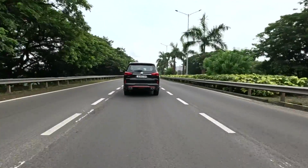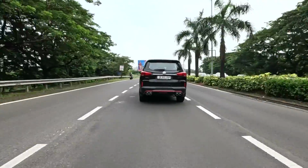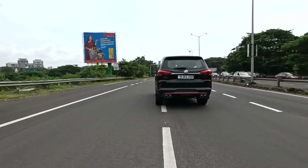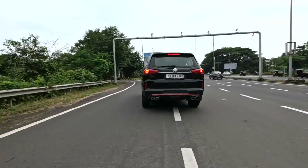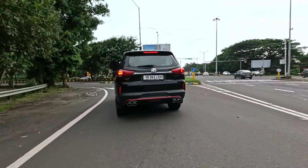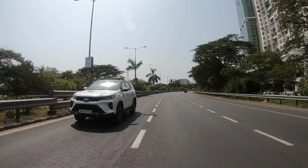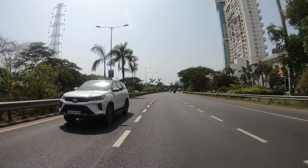The Gloster still has a superior edge when it comes to driving on the road as well. The Fortuner isn't far behind, but when it comes to NVH, ease of driving, ride quality, handling, body roll, and feedback, it just doesn't buck up the points to reach the higher level where the Gloster is.